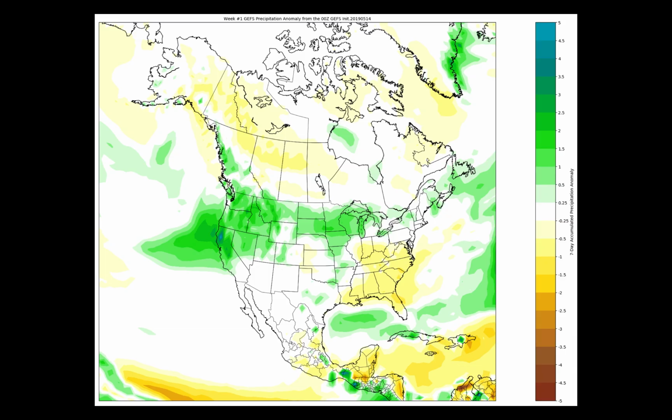As we look at the Week 1 precipitation anomalies from the GFS Ensemble model, getting us through May 21st and focusing in on the Northeast region, we see near to above average precipitation forecast here. We got a couple storm systems tracking through the area. The higher precipitation totals will be isolated and scattered in nature, but most picking up some precipitation as we head through the next week, again, giving us this near to above average look.